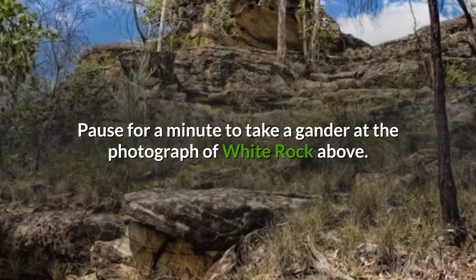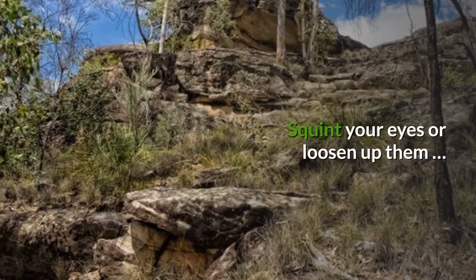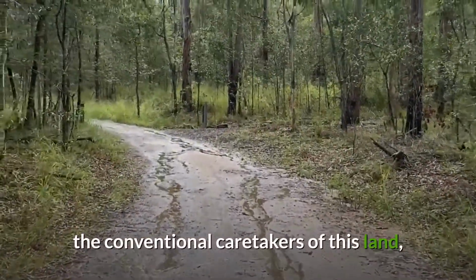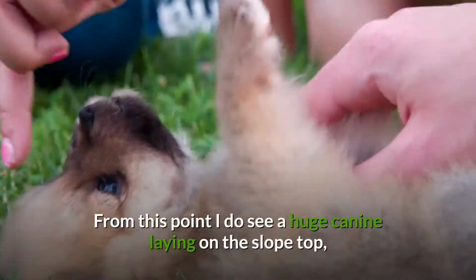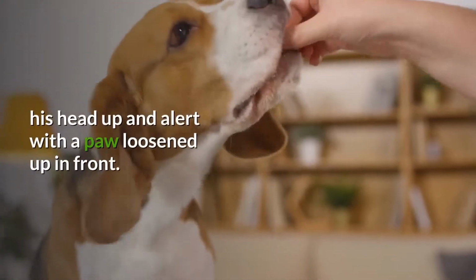Pause for a minute to take a gander at the photograph of white rock above. Squint your eyes or loosen up them. Do you see it? In the language of the Jagera people, the traditional caretakers of this land, the name for the stone means dingo, or wild dog. From this point I do see a huge dog laying on the hilltop, his head up and alert with a paw loosened up in front.